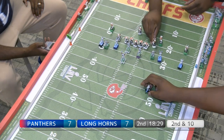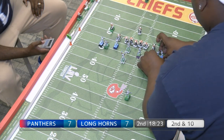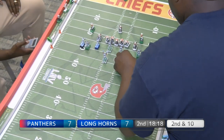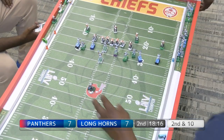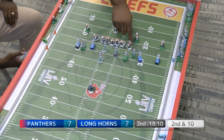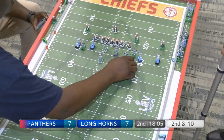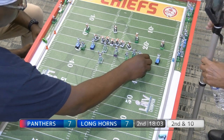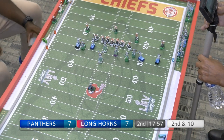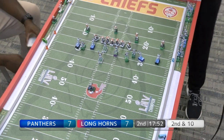We're in the second quarter. 18:17 left. 7, 6, 5, 4, 3, 2, 1. Texas long going here. 3, 2, 1. Stationary. All right, Chad, what are we looking at? Second down and 10. Yep. Second down and 10 for Texas. All right, passing.